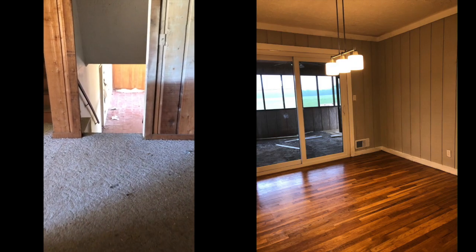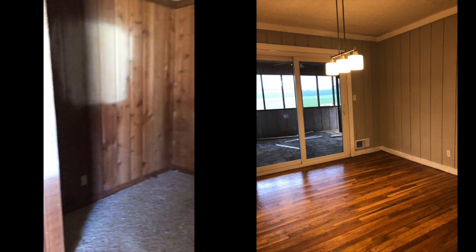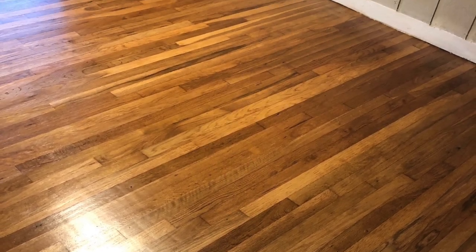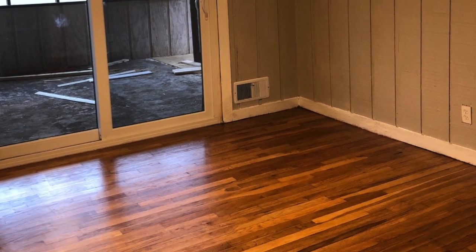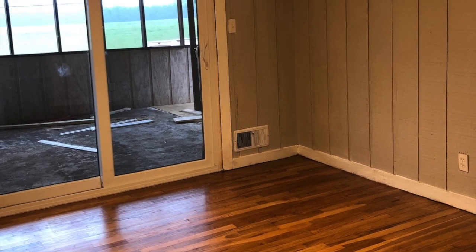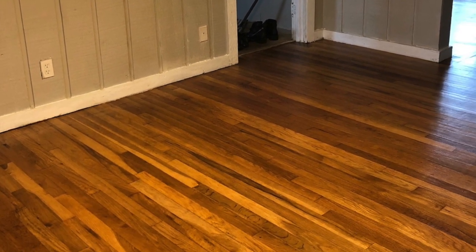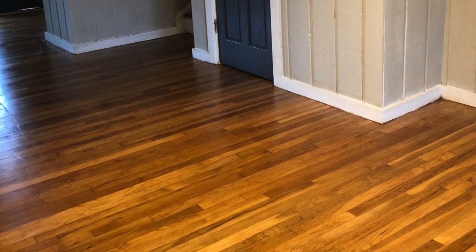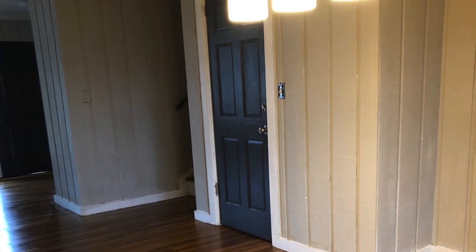So upstairs, we actually had hardwood floors underneath the carpet, which saved us a bundle of money. And we actually sanded and polished the hardwood floors ourselves. It was really simple to do. Then we had to paint those walls several times because it was actually wood panels. And you know anything about wood, it sucks up a lot of paint.